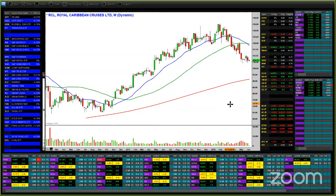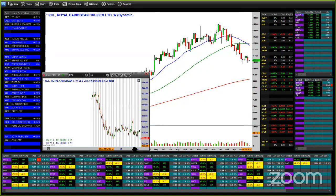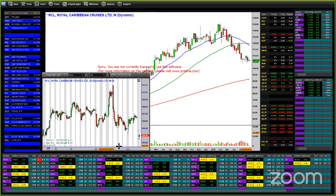So the thing here is that it's gapping below the base, right? It's gapping down below this base here. So how do you play that? It's bearish.